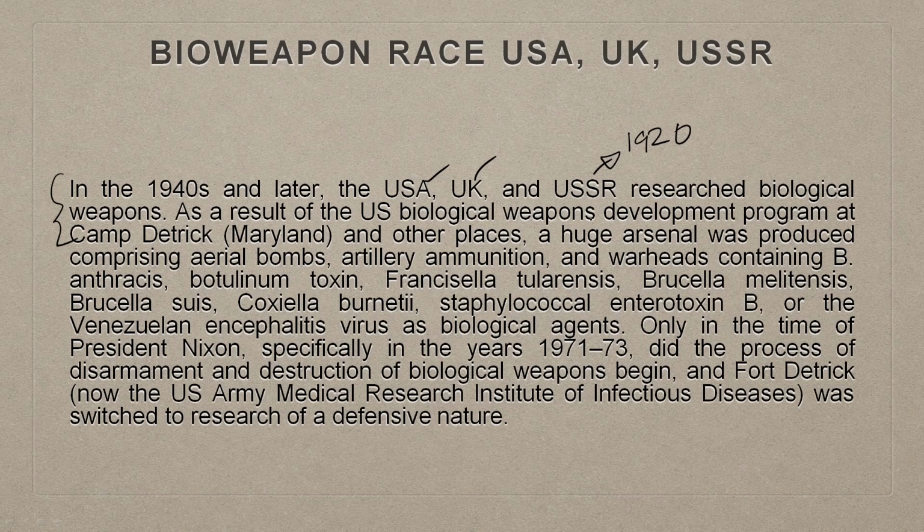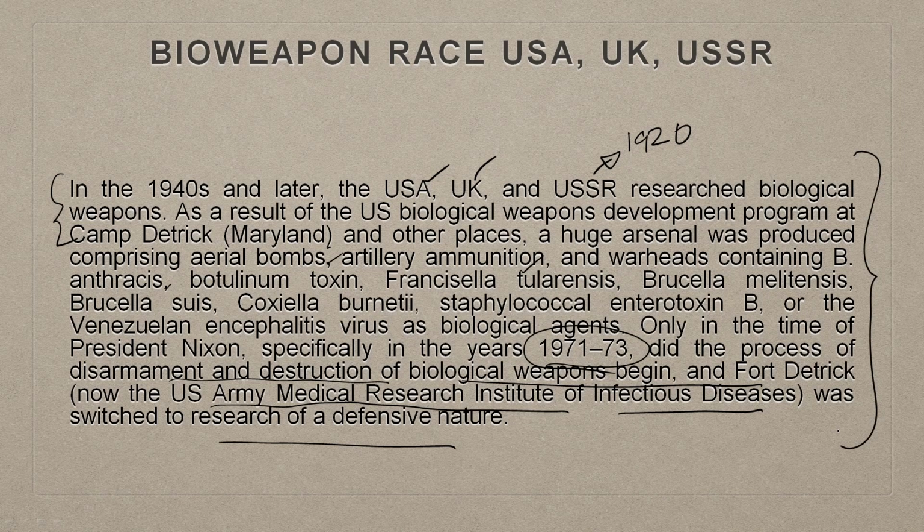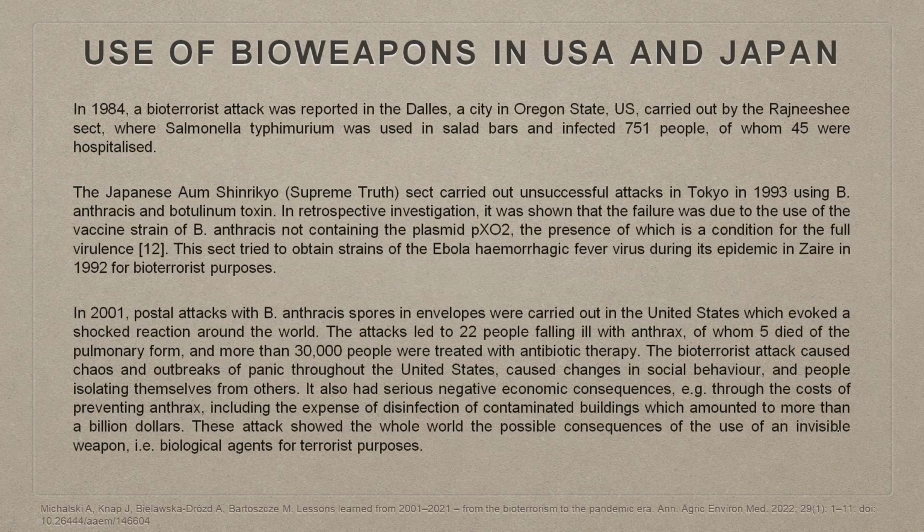As a result, in the US biological weapon development program at Fort Detrick, Maryland, and other places, a huge arsenal was produced, comprising aerial bombs, artillery ammunition, and warheads containing anthrax, botulinum toxin, tularemia, and so on and so forth. Only in the time of President Nixon, specifically 1971 to 73, did the process of disarmament and destruction of biological weapons begin, and Fort Detrick, now the US Army Medical Research Institute of Infectious Diseases, was switched to research of a defensive nature. But parallelly, there was other research going on across the world. So, we will pick it up from where we left.